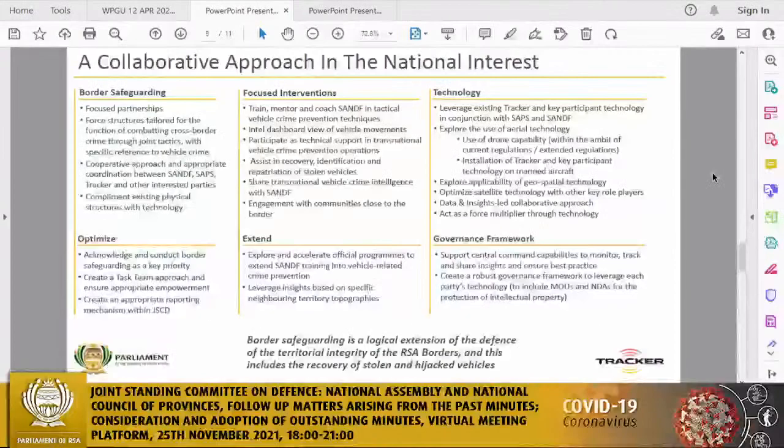Next slide, please. So ultimately, what are we saying in terms of the nub of what we were asked? I think the main thing was, what is our view on border safeguarding? We really believe that a focused approach towards partnerships under the leadership and direction of this committee is what is appropriate. This focused approach must have tailored structures that specifically focus on combating vehicle crime. But as a consequence of that, it will make a meaningful contribution towards the curtailing of contraband and other human-centric crimes such as human trafficking and the like.